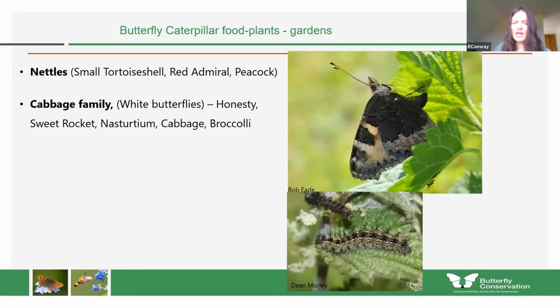Cabbage family. So honesty, that plant that I just showed you, the lovely purple one, is a member of the cabbage family. It is used sometimes as a food plant for caterpillars as well. So it's a win-win, that plant. And sweet rocket, nasturtiums, and all of your veg plants as well, you can put into the garden. Even if you're not a veg grower, you can just go and buy a packet of cheap cabbage seeds and chuck them into a pot and grow them on, and you'll have butterflies using them. They tend to be cheap as well. You can get some cheap varieties, which will be excellent.